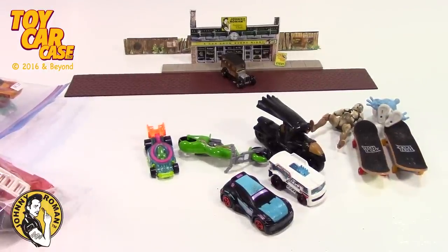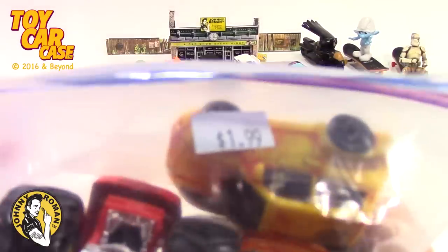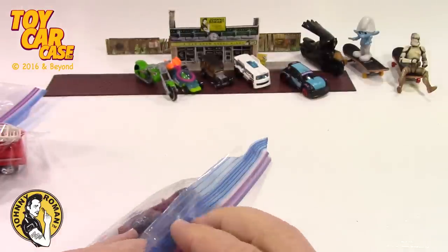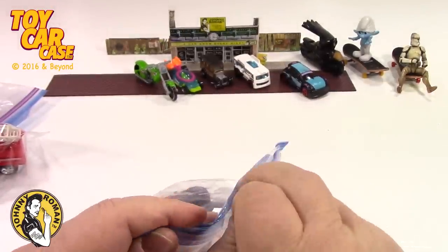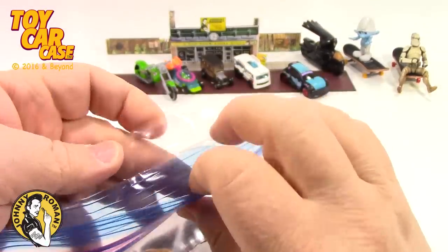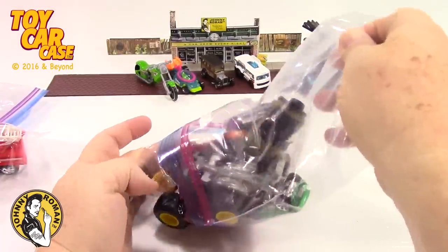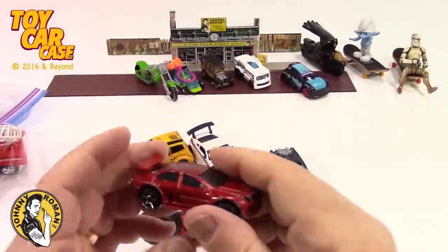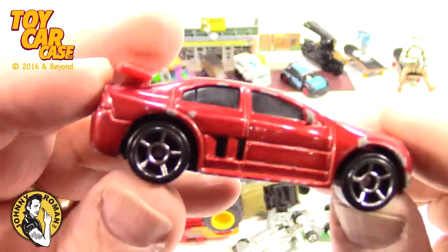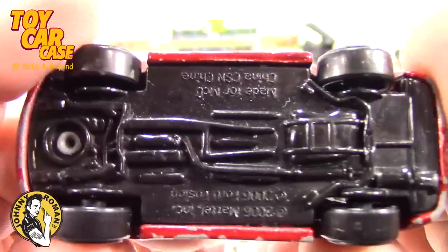Oh, let's get into another one of these. This one was $1.99. Now this was a different Goodwill. This might have been a Salvation Army store. Let's see what we got in here. Oh, look at this. That is pretty nice. Pretty simple, but cool. Kind of a drift car.